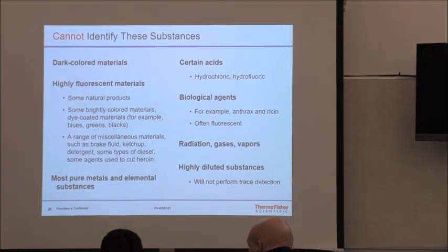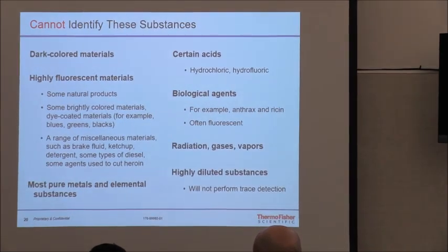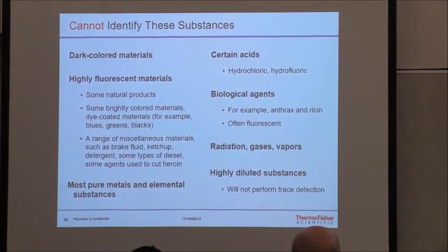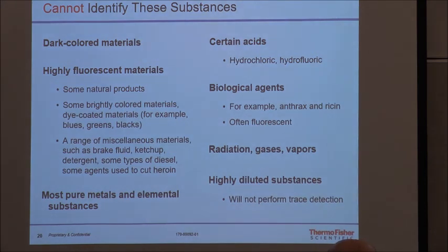So it can't do dark materials or highly fluorescent materials. Things like dyes would be a struggle. Again, this is just for the Raman side of it. It won't do pure metals. You can see here, there's my hydrochloric and hydrofluoric. But, so we go down range, pH is 1 or 0 or whatever.